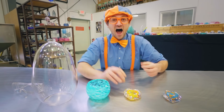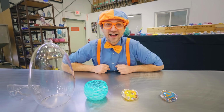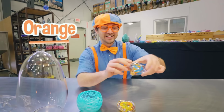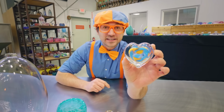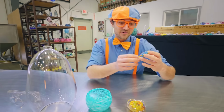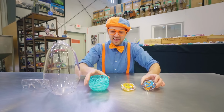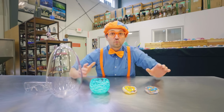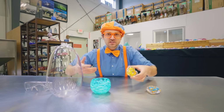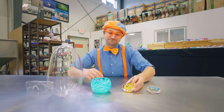And then I got to make a heart. Do you remember my two colors that I used? Yeah, blue and orange. Here it is. Wow, we did such a good job making this heart. That was so cool. It is so cool that when these cooled down, they became really hard. And then when they were really hot, it was like a liquid. Kind of like honey, but not honey.